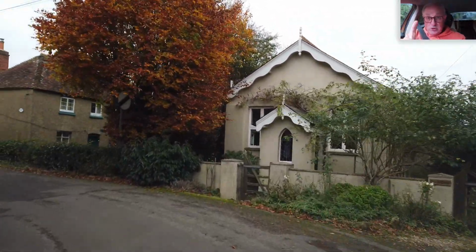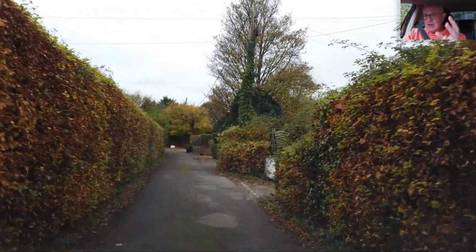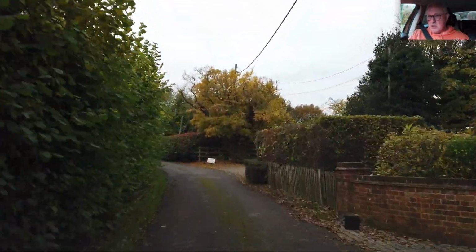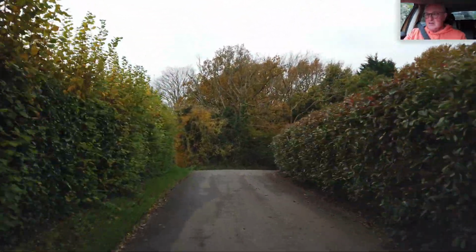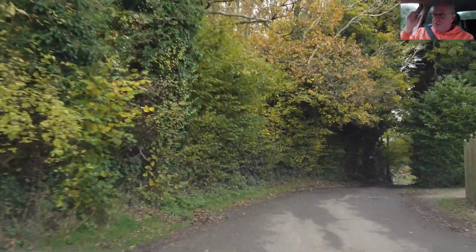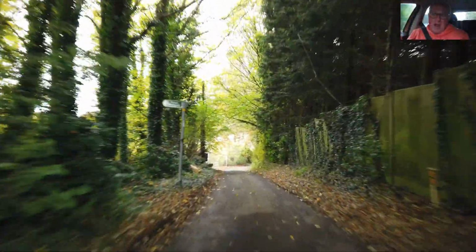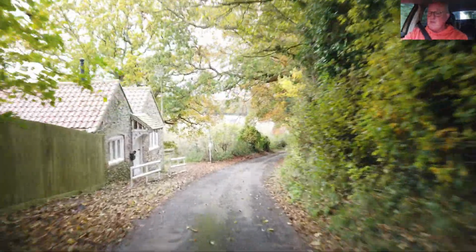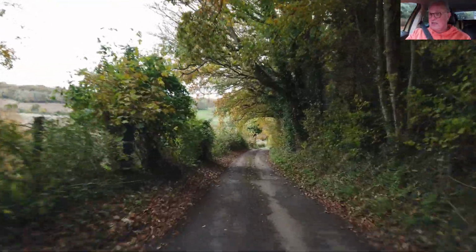Blind bend, national speed limit applies. Now I learned recently that even though it's national speed limit and it's a single carriageway, I was with my granddaughter and we were going through national speed limits, and correct me if I'm wrong, I might have misread the Highway Code thing, but national speed limit on a country lane like this is actually 30 miles an hour. I'd always in my head thought we can do 60. I might be wrong, but you wouldn't want to do 60 down here.